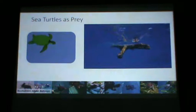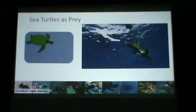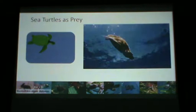Then we get into the oceanic habitat. Who's watched Blue Planet 2? Yeah, so you guys would know what this scene is. This was in the recent one. So when they're out in the ocean, they also have to worry about oceanic sharks. And because they're young, they don't know how to use their shells yet. So you will see later how a sea turtle uses its shell to defend against a shark.